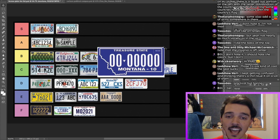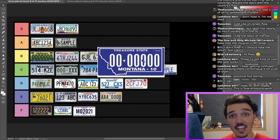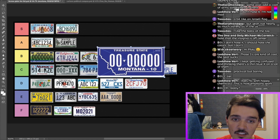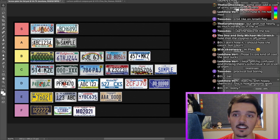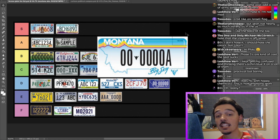This is what Montana's normal plate looks like. I like the shape of the state, and Montana does this really funny thing where every license plate of theirs has to have the shape of the state, but it's pretty basic, so that's probably gonna be a D tier for me. However, this old Montana license plate might legitimately be my favorite license plate.